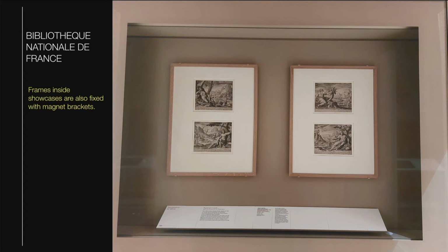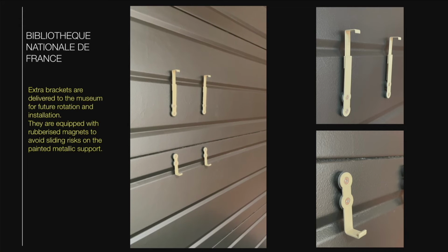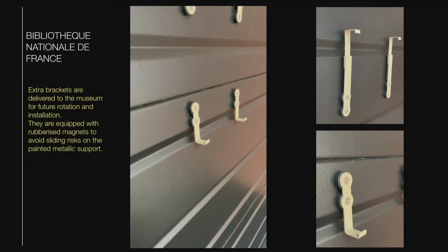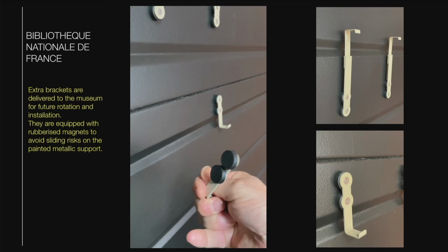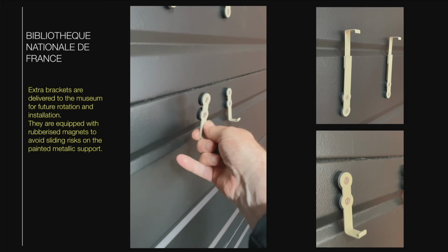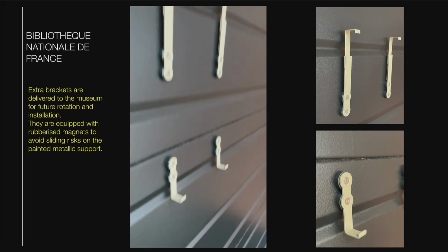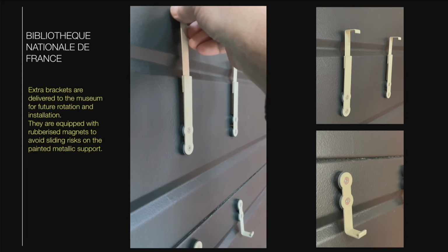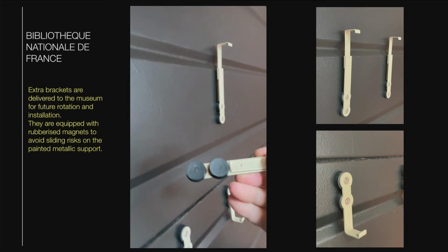In that showcase with two frames, here also we tried to avoid having a hole in the back of the showcase. So we've been using, and I'll show you on a small video here, some brackets that we designed, and each of the brackets is reusable on different frames, because the frames are the same thickness. Each of them has two magnets, and the top bracket is on a sliding system, so you can remove the frame before removing the mount.